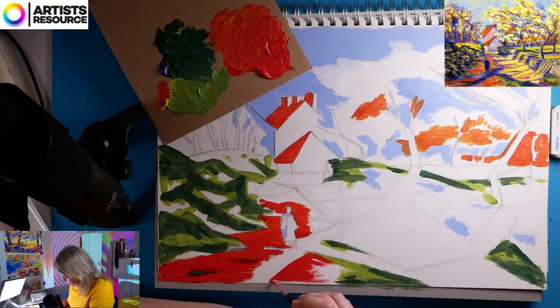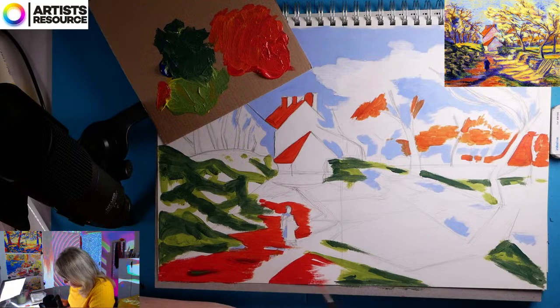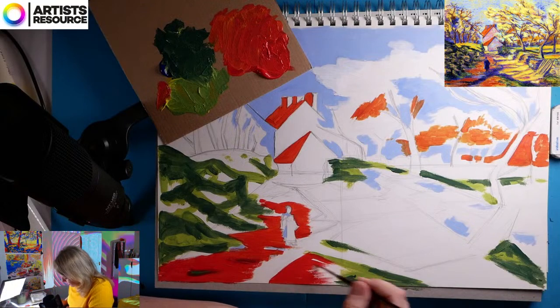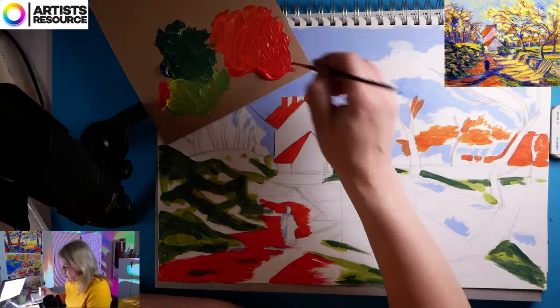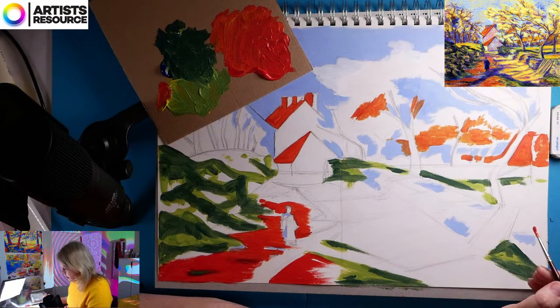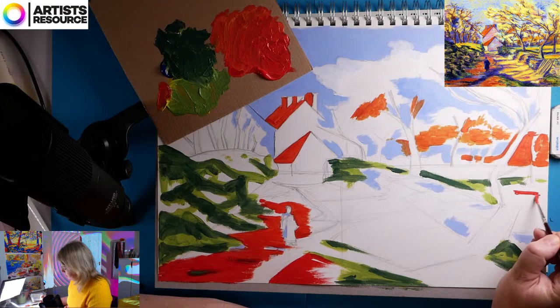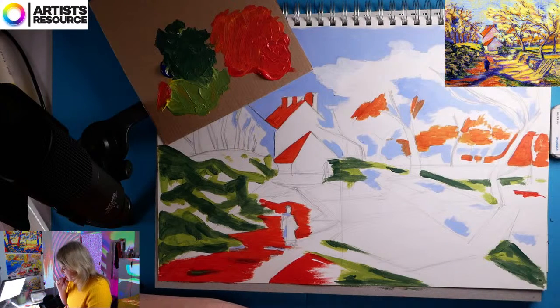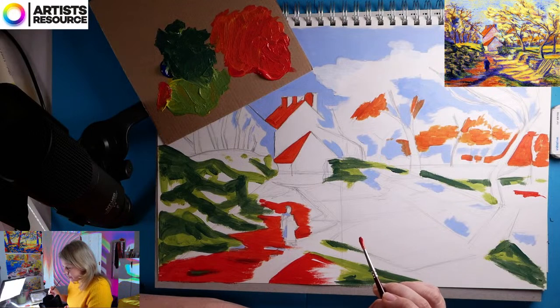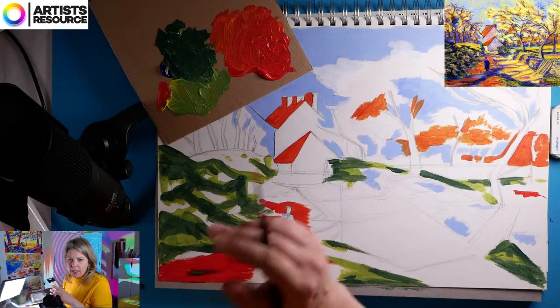Like I said, this one's really a tryout to see whether I think this would make a good lesson or not. And we'll see. We've kind of got a bit of red down there. Alright, I'm going to lighten this up a bit.